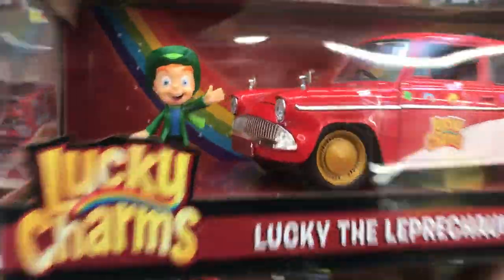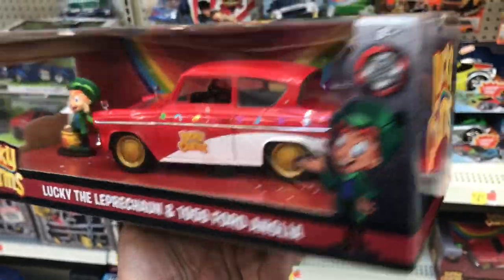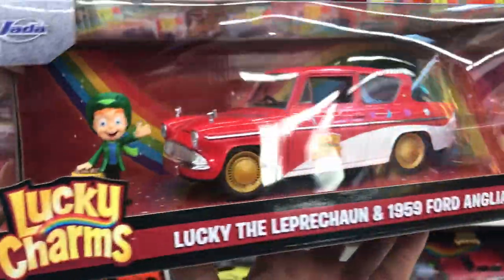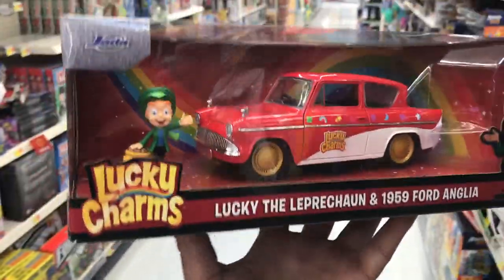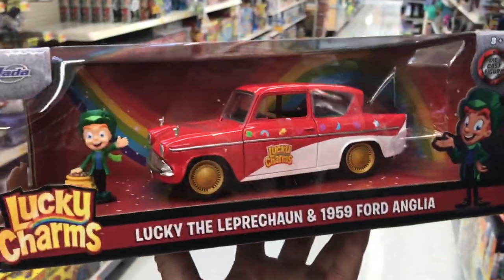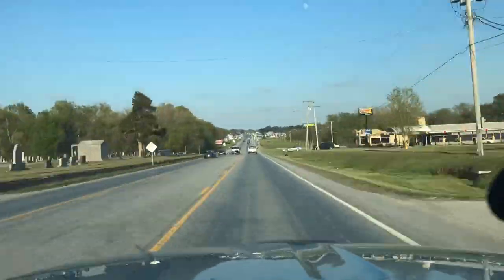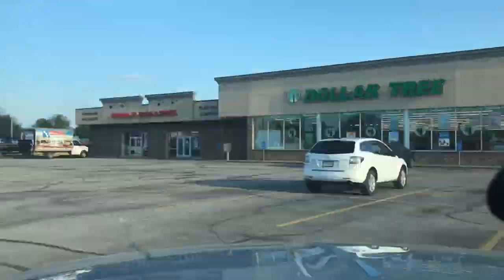Look at this. We need that for our podcast, for your side of the desk. We're gonna start a podcast, and she thinks I should get this for my side of the desk. You're Irish, though. All right, so if we get a podcast, I'm gonna have this on my side of the desk. Now we need to find something for babe.